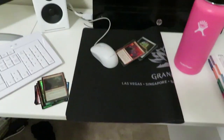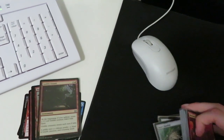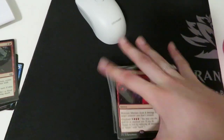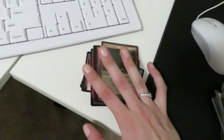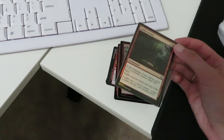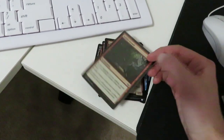All right, so I have a couple of piles. This first pile are cards that I want to hang on to. The majority of these are artifacts or lands. This is goblins, by the way. Sorry, I should have said that before. And then there's a couple of cards that I do want to keep. These are cards I want to check the price on because I don't know if the app I'm using gets foils, so I want to double check that.